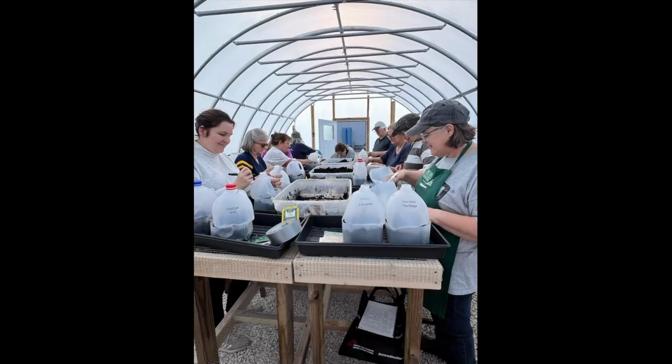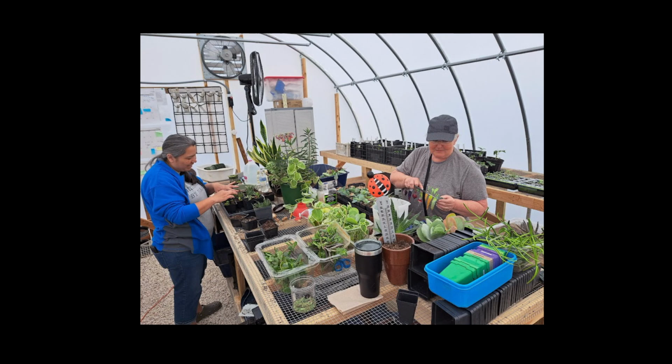And we've got a table in there. We do a lot of small meeting stuff in there. And again, we still have our tools and things in there, but like any shed, like your shed at home, it's packed with more stuff than you know where it came from.